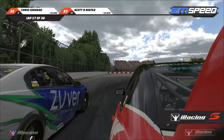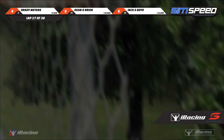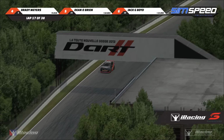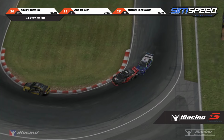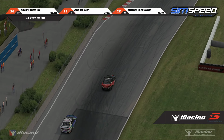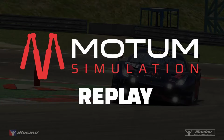Yep, and there's the move down the inside in the chicane, and it's going to be, oh, they're going to run out of room. Oh, that was very close. Pretty sure there was a little bit of a touch there for Jake Burton. He's missing a little bit of his quarter panel there. So fairly clean in terms of time lost. And oh, there's a massive shot from Brett Loxton as they come into the hairpin. A bit of a how do you do. And wow, these guys are fired up this evening.